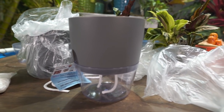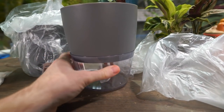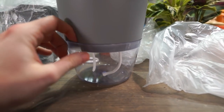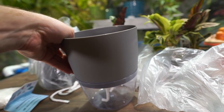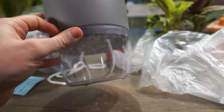Still, this is my preference. Not as attractive, but as far as function goes, my preference. Sometimes you get algae buildup and some nasty stuff down there, but I don't care about that. I'm not really going for aesthetics out here in the grow space. These are pretty cheap too. I think it was like $18.99 or $12.99 for a 3-pack of these, and it was very simple to put together.